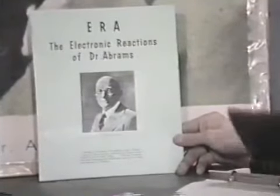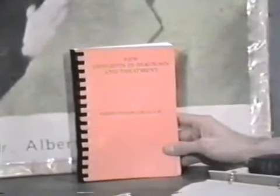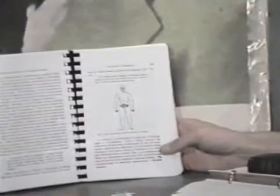Now, for those people who would like to delve a little further into the subject, we have here New Concepts in Diagnosis and Treatment by Albert Abrams, which has been published by Health Research in Mokelumne Hill, California. It's about 400 pages and contains diagrams and full explanations, and this is really a major work of Albert Abrams describing the electronic reactions. And I should point out that Abrams did say, as he was quoted by Dinshah Ghadiali in one of his publications, that we're not civilized, but we're syphilized, and that all modern diseases originated in reactions of syphilis in the body, which is a very interesting concept that researchers should look into.